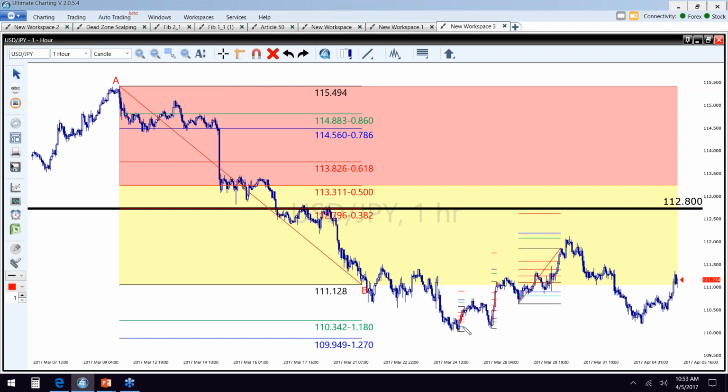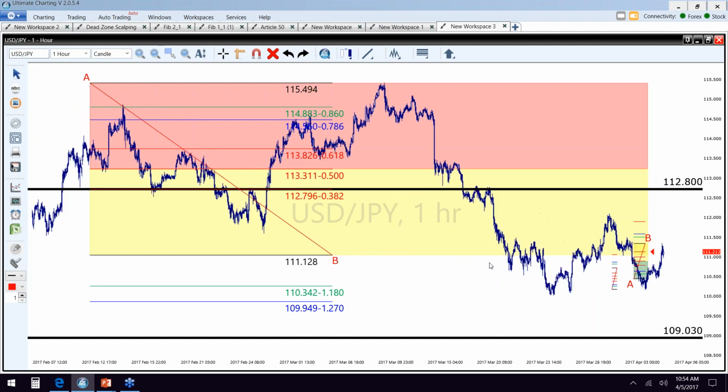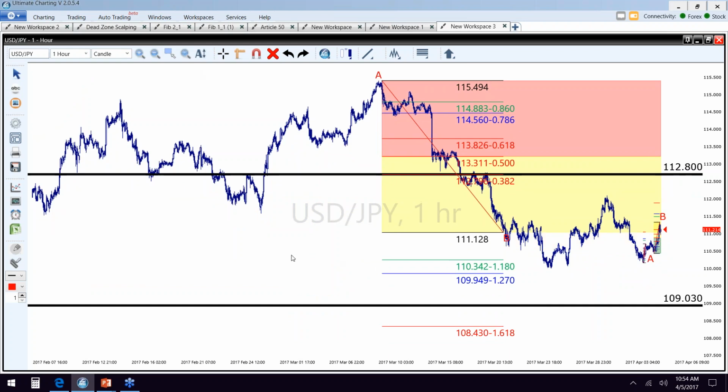Now, I will say this. If you want to try to buy this up to 112.80, you can. You can try to do that. Now, based on what you guys know about my style, am I buying this up to 112.80? Yes or no? I am not. But it doesn't mean that you can't, right? But I'm going to just type this out, how I'm going to trade it.